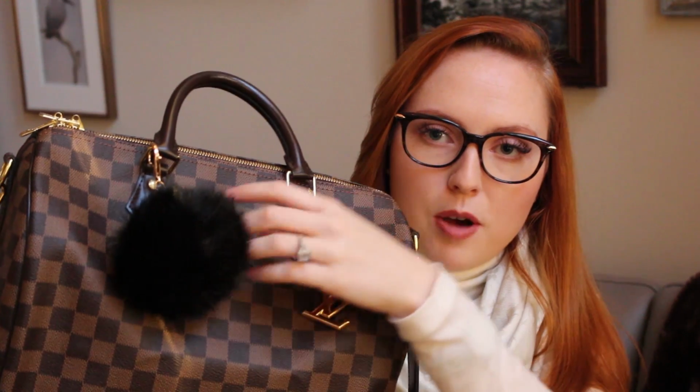Okay, so moving on to number 3, this is actually my most recent bag, but considering how recently I got it, I have worn it a ton. So that is my Louis Vuitton Speedy 30, and it is in the damier ebene print. If you can see, I have this little gold charm on it, and I also have this black bauble. I love putting this on my brown Louis Vuitton bags because I tend to wear a black coat in the winter or black booties or whatever.